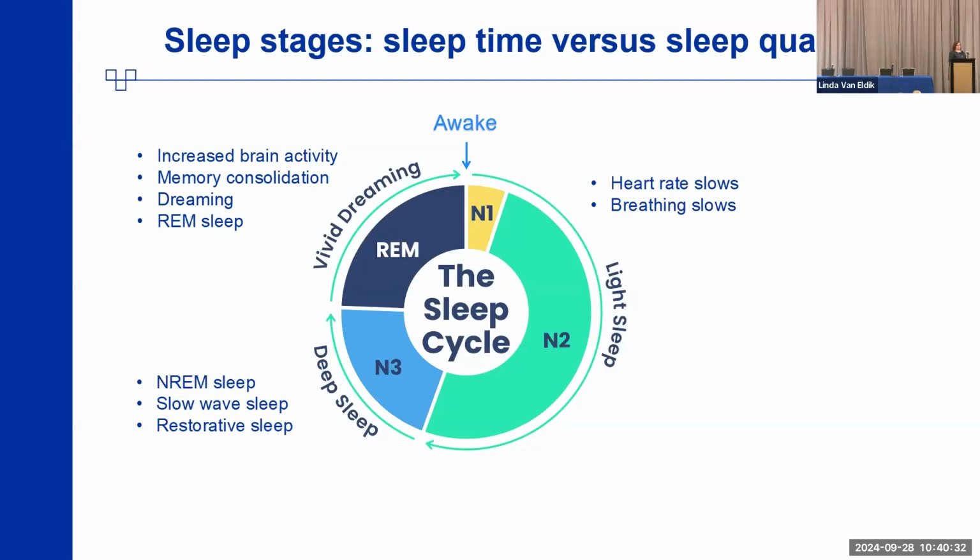And then you want to get into REM. And you have to go through the first stages to get to the second stages. So if you shorten your sleep time, you can't get into that great REM sleep where you do dreaming and memory consolidation, and you go through these cycles throughout the day.